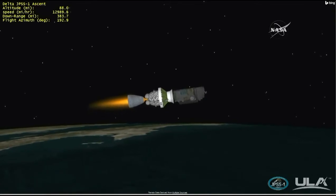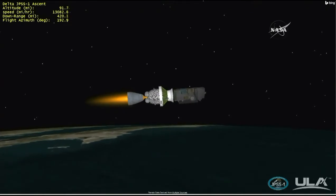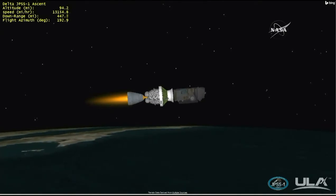Now 4 minutes 50 seconds into flight. The first burn of the second stage will last just under 6 minutes. The payload fairing that protected NOAA's JPSS-1 during its dynamic flight through the atmosphere has been jettisoned, exposing JPSS-1 to space for the first time. This first burn of 4 for the second stage on Delta II will position NOAA's JPSS-1 in its correct orbit.